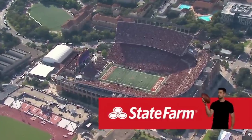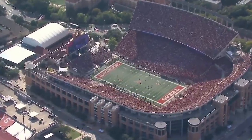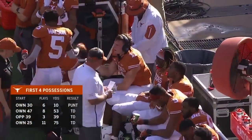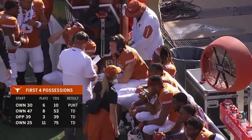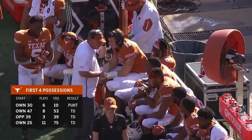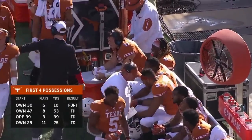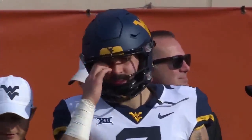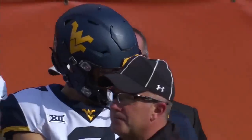How about this, folks? In 20 minutes, 421 yards and 38 points combined. And we're still in the first half. That's the fifth straight drive, Texas 3, West Virginia 2, where a touchdown was scored. Texas running game starting to really find a little bit of rhythm as Will Greer gets ready to come back onto the field.